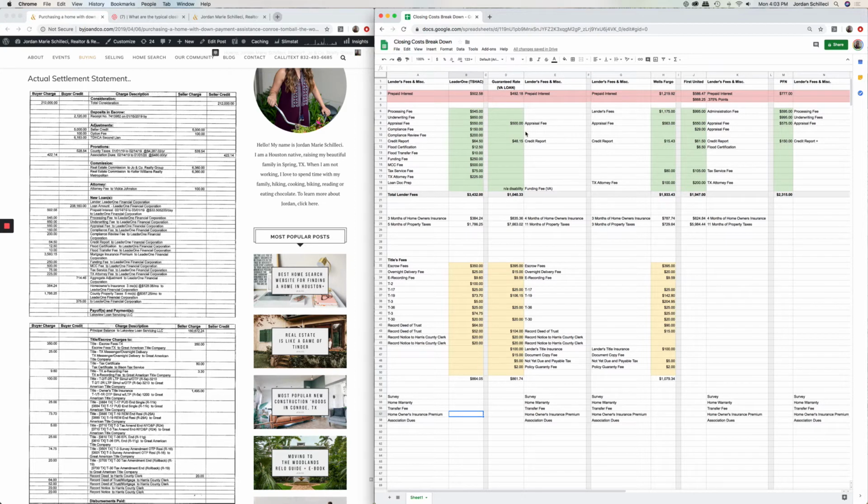Down at the very bottom, I don't have the numbers filled in, but you do have to account for your homeowner insurance premium, which is between $2,000 and $4,000 depending on the value of your home. And then you have association dues, like your HOAs. You have a transfer fee. You'll have a home warranty, which is typically covered by the seller. And then you have a survey, which runs about $500 or so. And here in the middle, you have title fees. These run about $1,000, give or take.